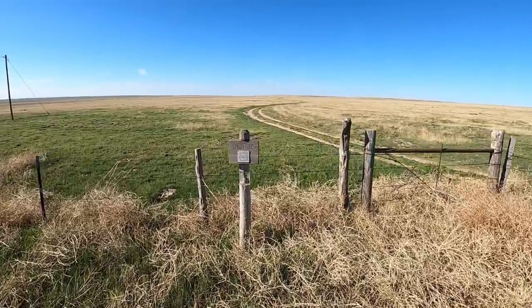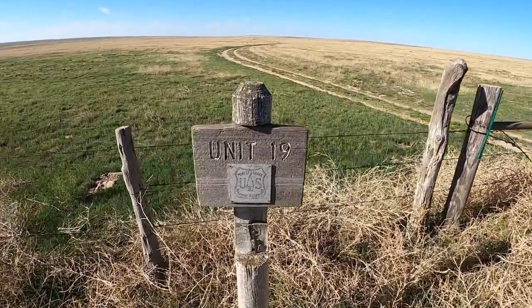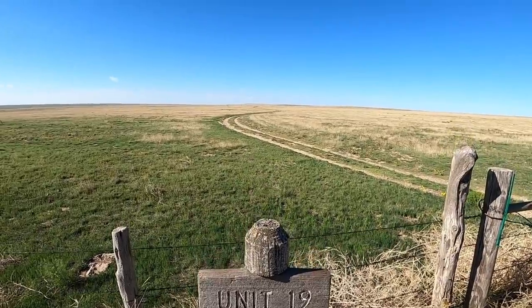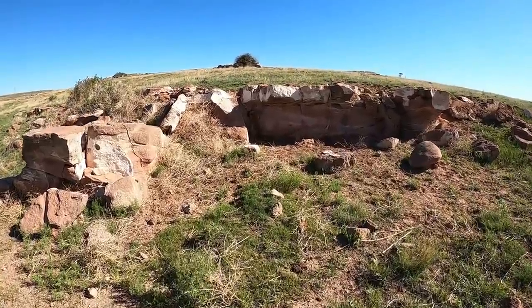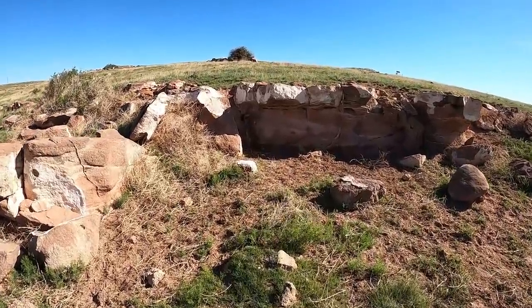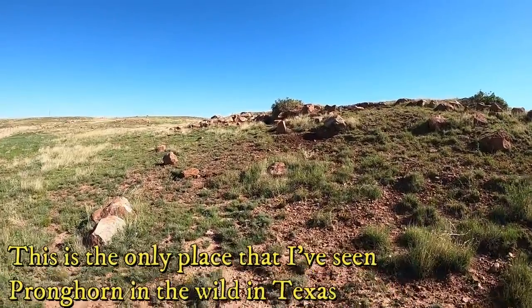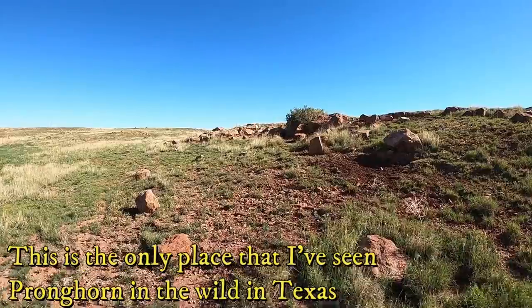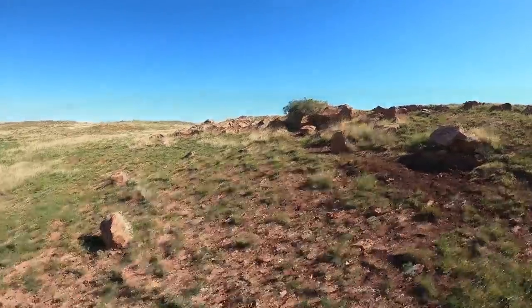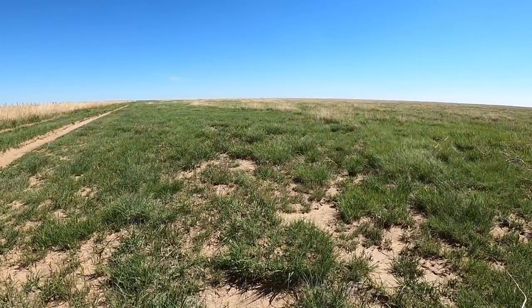So there are some maps that you can find online which will show you routes that are publicly accessible by vehicle. However, some of these roads aren't in very good shape, so I do recommend at the very least a high clearance vehicle and possibly four-wheel drive. I recommend studying these maps carefully before you come out to this area so you don't get lost or accidentally venture onto privately owned ranch land.